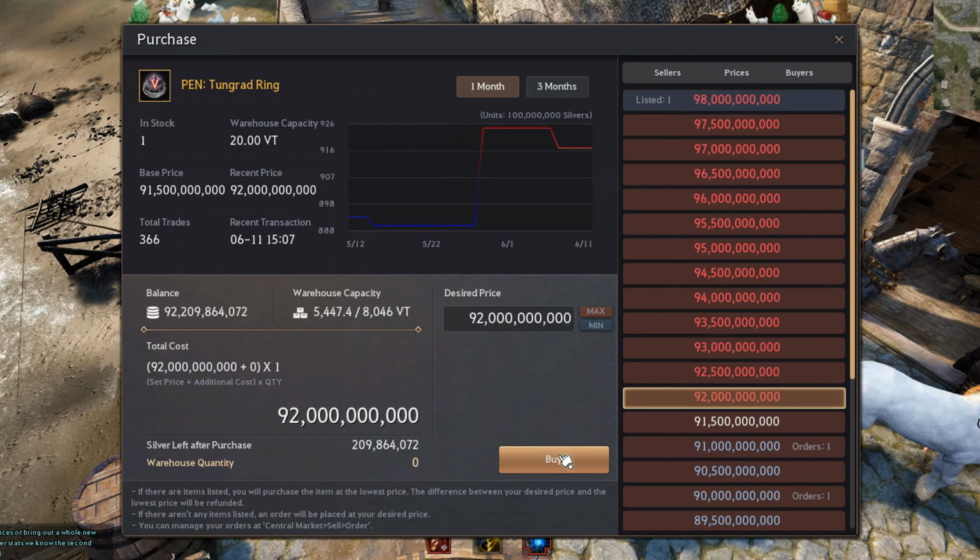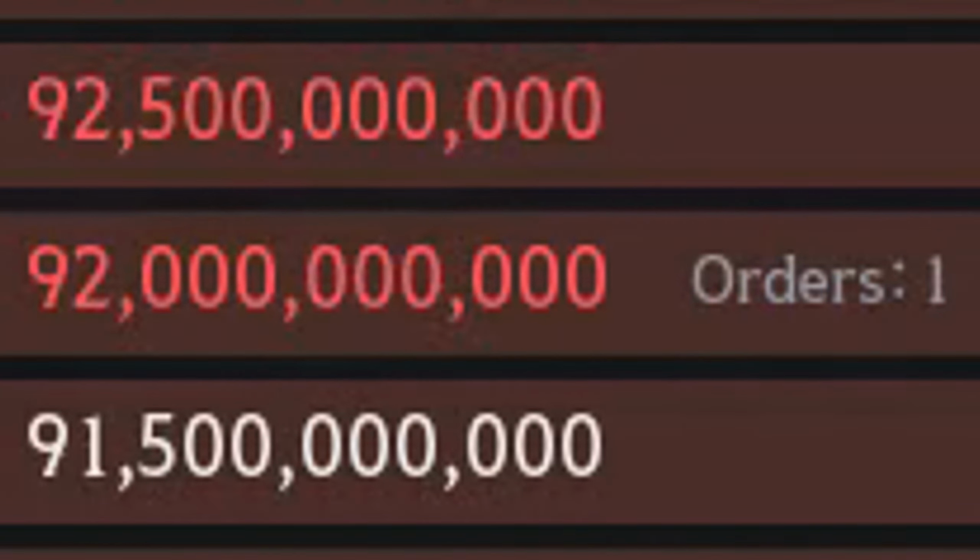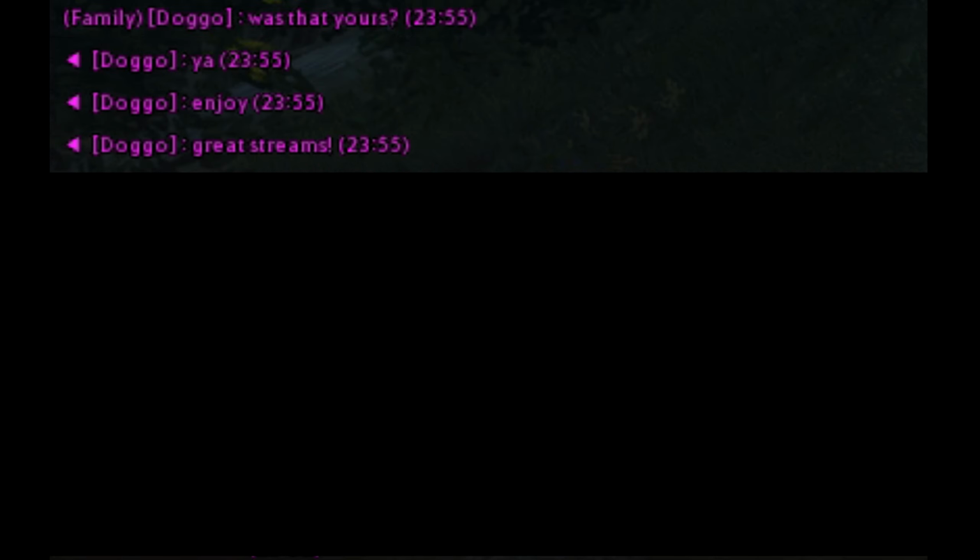Getting this pen tongue rad ring for me would hardlock me for my endgame ring slots. Luckily, I actually managed to get a hold of the person selling it.